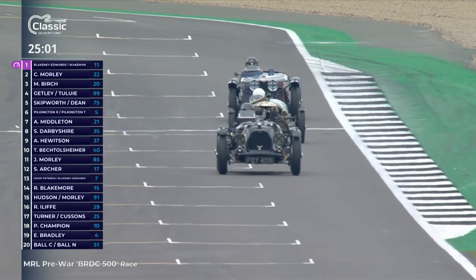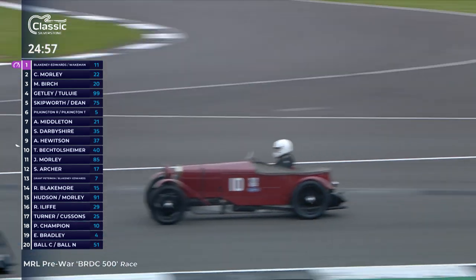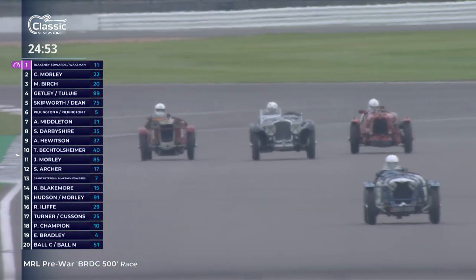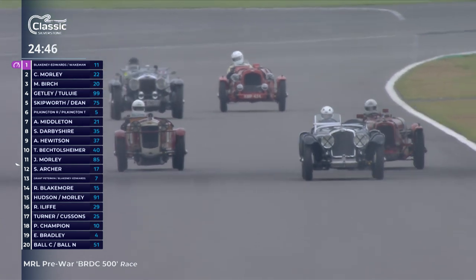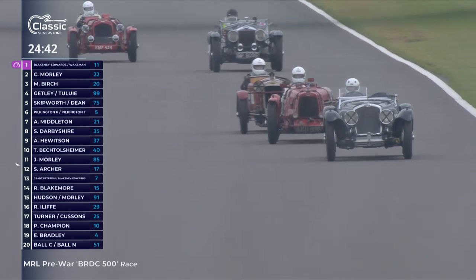We've still got 25 minutes to go, but the pit stops will be coming up soon. Nice little race going on further back there. Number 25 is Jonathan Turner in the Triumph Dolomite. He'll be handing over to Ben Cussons when they do make their pit stop, but they're all having a good little tussle in that group, aren't they? They are, yeah. That's a great shot, isn't it?